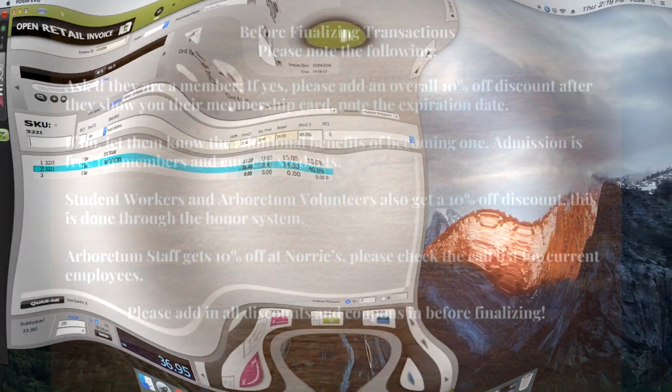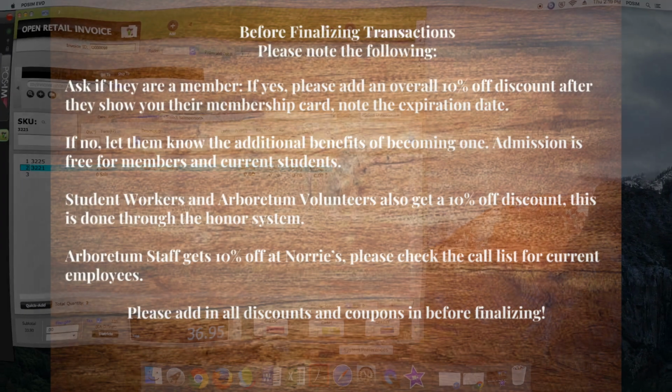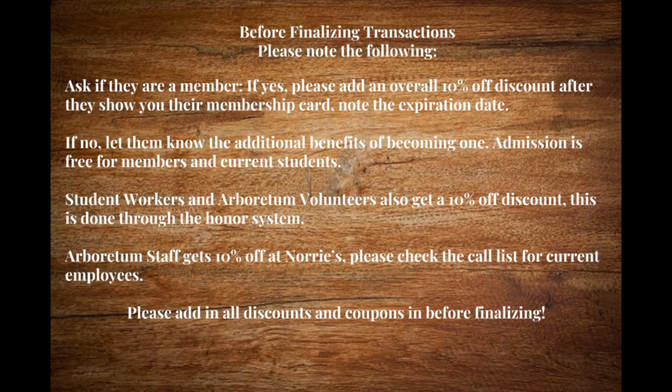All right, here are a few notes about transactions before finalizing them. You can ask if they're a member.